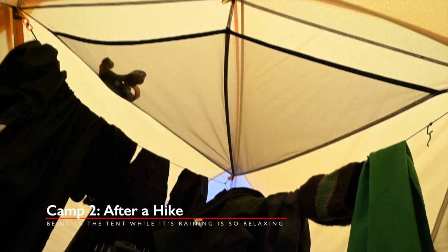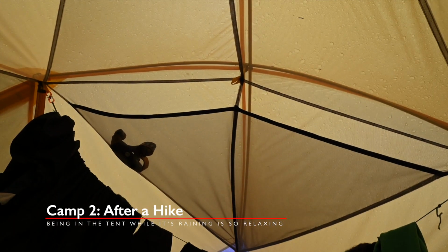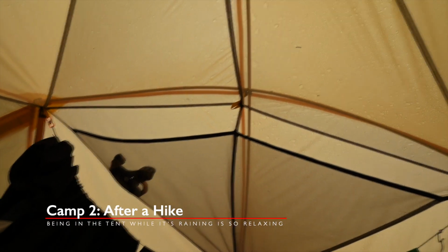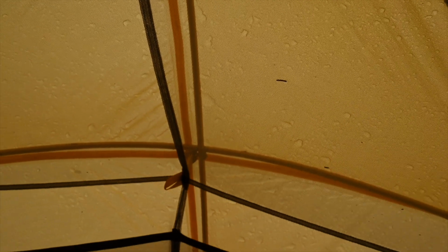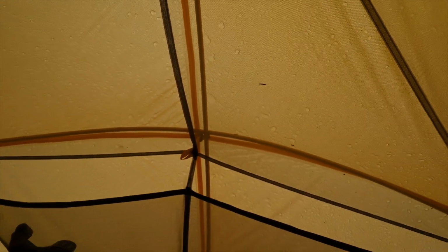But I actually love laying in tent and just looking at the ceiling, looking at the raindrops, and it's very cool. I love camping so much. Could do this almost every weekend, not quite every weekend.